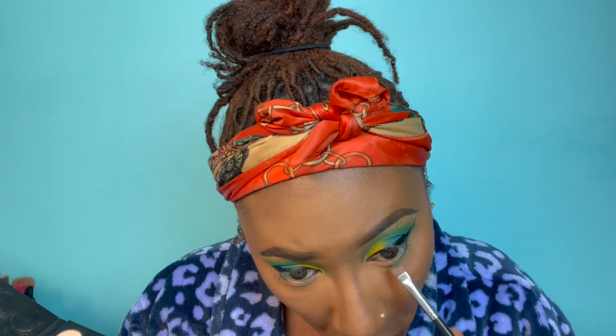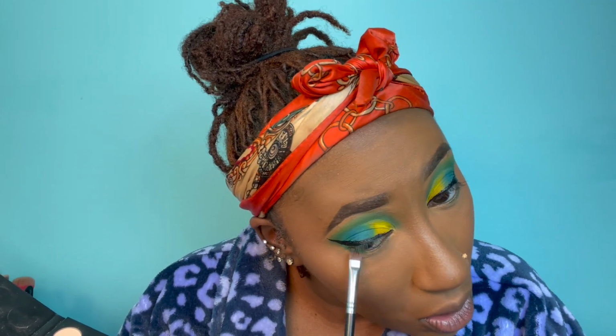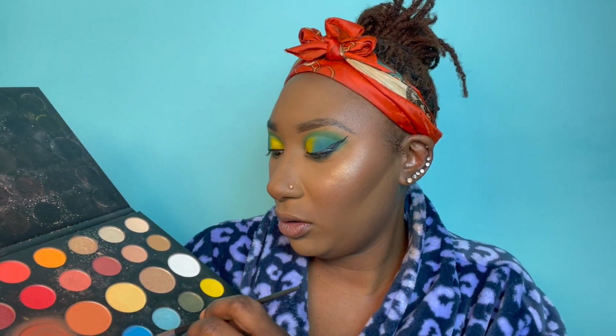With that green, dark green, I'm gonna highlight my waterline. I like to use a flathead brush for this because it just helps me control the eyeshadow better. When I use other brushes, it creates a lot of fallout. And from that green, I'm gonna transition into the blue. This blue right here. Same brush.